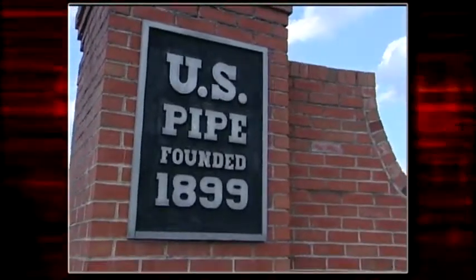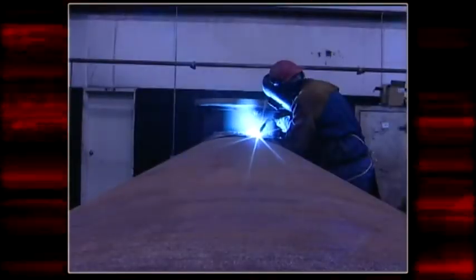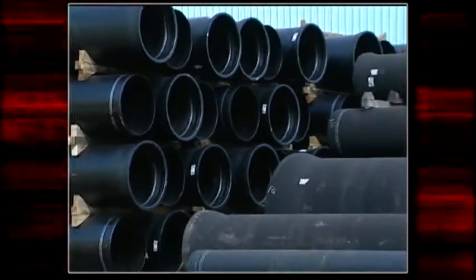Not only has US Pipe made this technology work, they've made it work fast. Lead times for welded outlets are much shorter than for traditional fittings. That means customers' orders are filled quickly and projects can be finished sooner. Welded outlets are also available in a wide selection of sizes and configurations, providing a lot of flexibility in the field.